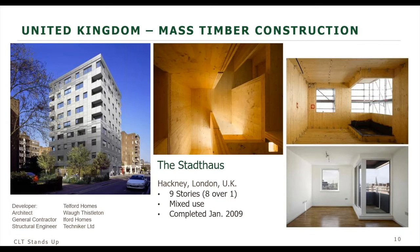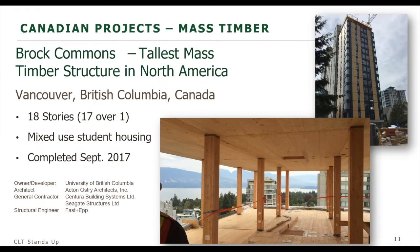Another benefit of using cross-laminated timber is the site sensitivity to noise. All of these panels were prefabricated off-site, and so when they were trucked to the site, they needed a crane to erect the panels in place. So there was very little noise compared to what you would see on a normal site using other types of construction. So those are the benefits. And so that was back in 2009.